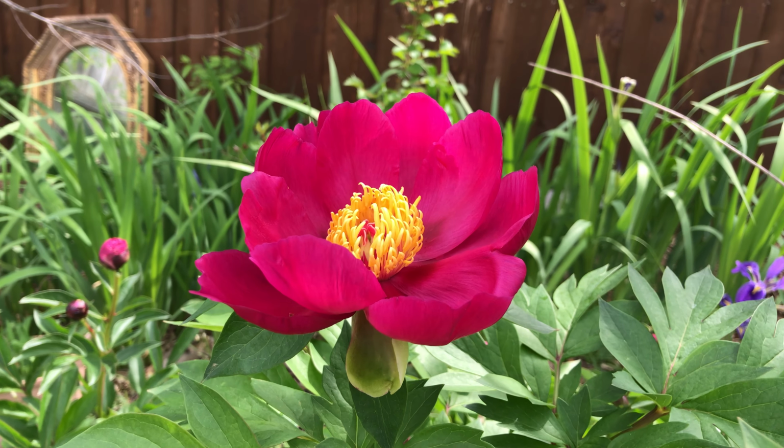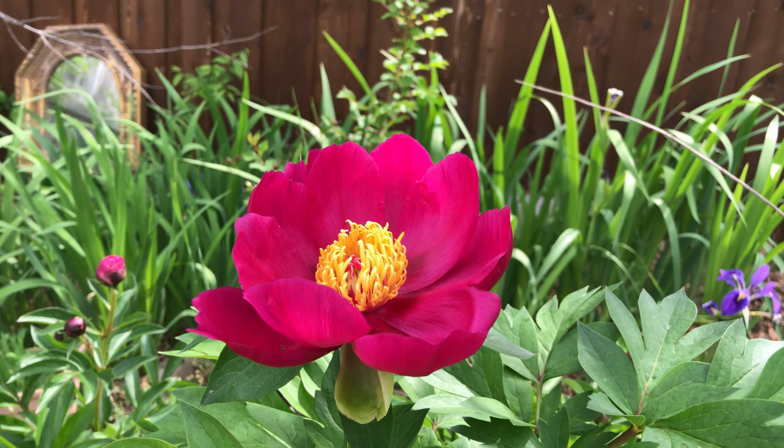Hi everyone, today is a beautiful morning. It's a little bit overcast and we finally have cooler temperatures. And what I want to share with you guys today is my Itoh Peony. Doesn't it look beautiful? It looks so beautiful.